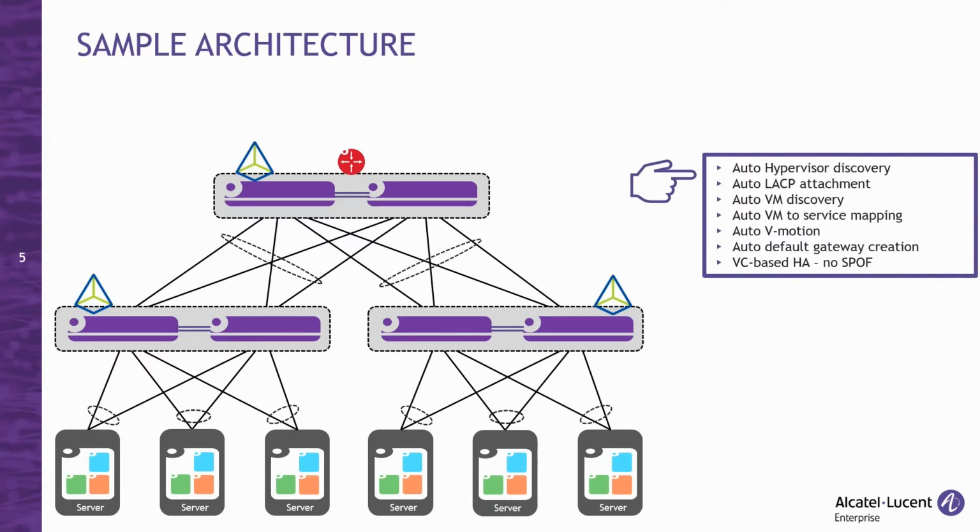Whenever there is a change in network or VM configuration, the network will be immediately notified and change whatever needs to be changed. In particular, it automates vMotion. It tags and untags VLANs on the fly as needed on VM migration events. It also automates the creation of VM default gateway interfaces and routing between the different application tiers or subnets.